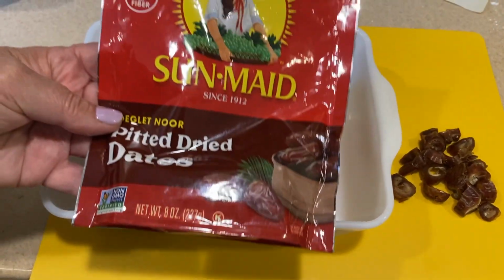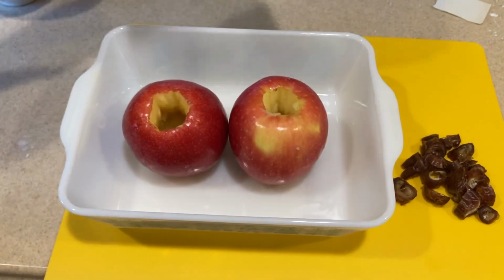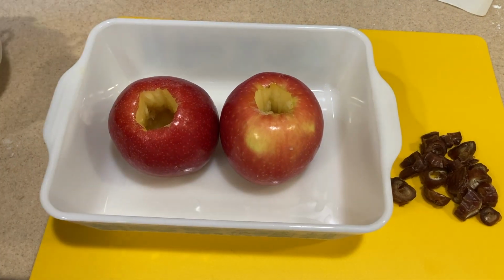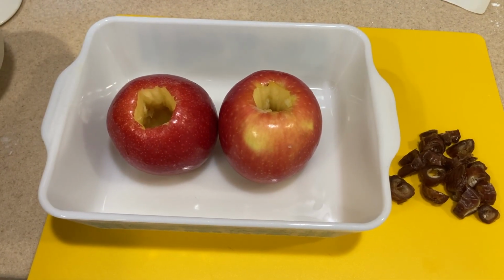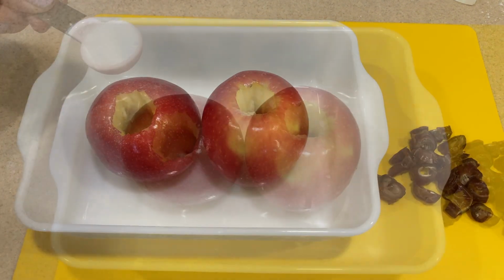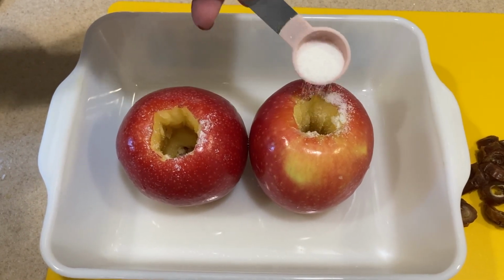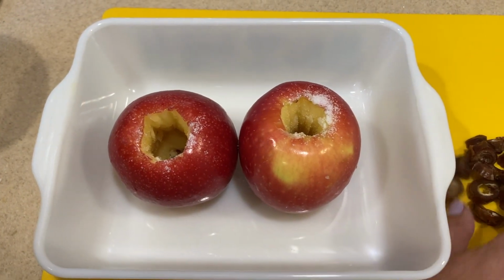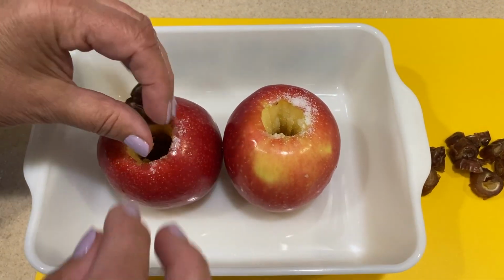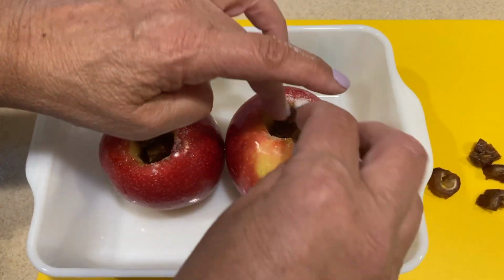On our last trip to Carolina, I had picked up dates to eat for a healthy snack while we were down there, and we still had some left over. So this worked out perfectly. Now it says to put a little bit of sugar in and then stuff it with the dates. So I'm just going to take half a teaspoon, not even, in each. Okay, they're all cored. Now I took 4 dates, so 2 in each, and we are stuffing them in there.